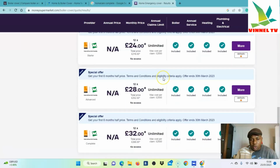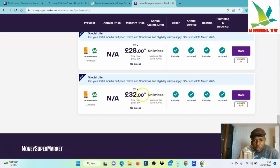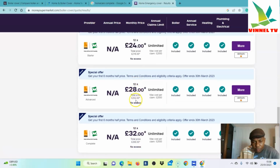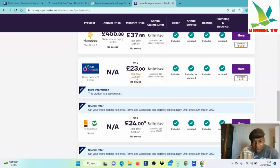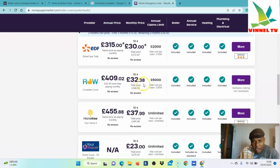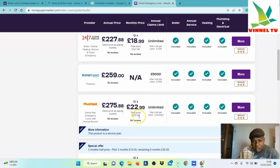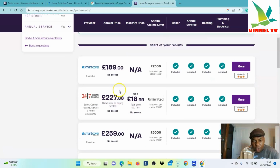So this is how to get the quotes. Okay, you get the gist. So the cheapest price we got here, you can see the total for this one is 288, this one is 252. The total for this one is 216. The total 276. This one is 455. 388. This one is 315 from EDF. 275 from Plus Heat, and 259 from Smart Cover. 227 from 24/7 Home Rescue, and this one is 189 from Smart Cover, no excess.